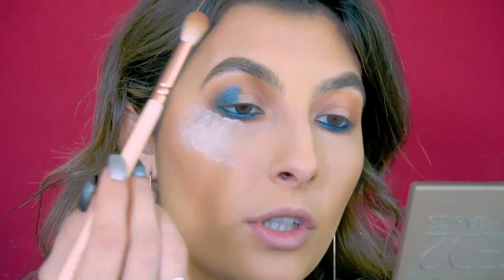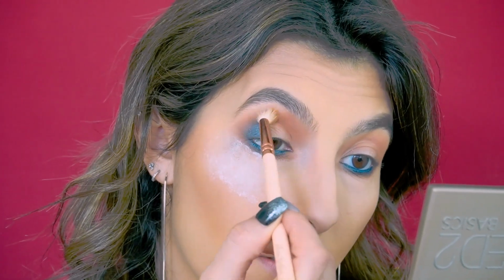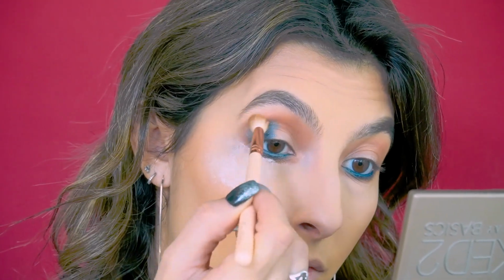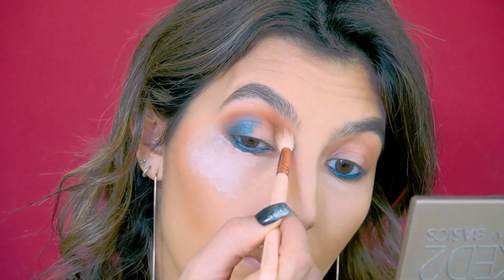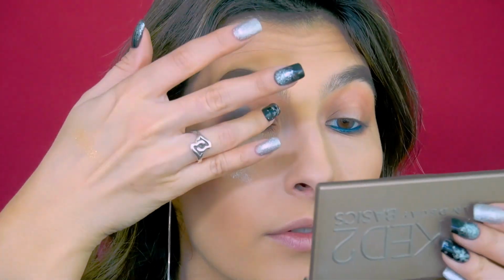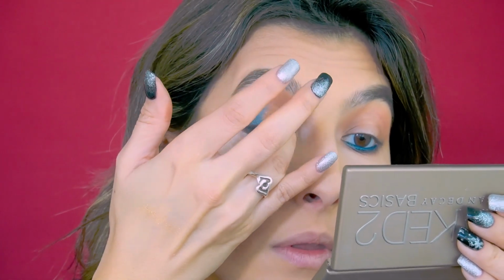Then I'm gonna go in with the brown shade we used in the beginning and just add a bit more to my crease and blend it out with the blue shade. For the lid, I'm thinking of keeping it more gold, so this gold shade right here. I'm gonna apply that with my finger first. And then I'm going to use my 234 brush from Zoeva.